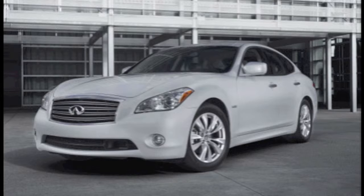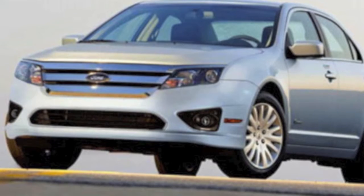First off, the Infiniti M35 hybrid works on two engines, like all hybrids. The electric engine has 32 miles per gallon, and then the gasoline engine has 27 miles per gallon. Considering it is a luxury car, it is $53,700 because it has more features and it's a luxury car.